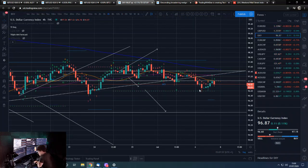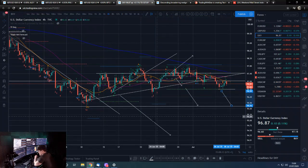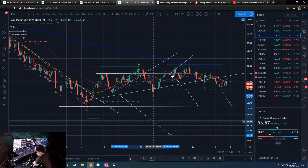We'll actually draw this one on a breakdown of this level now, which incidentally is the risk line. A breakdown of this level, then that should trigger our move down to here. Are there any things we can tidy up a bit here? We don't need this one because this one is now irrelevant. Don't really need this one now.